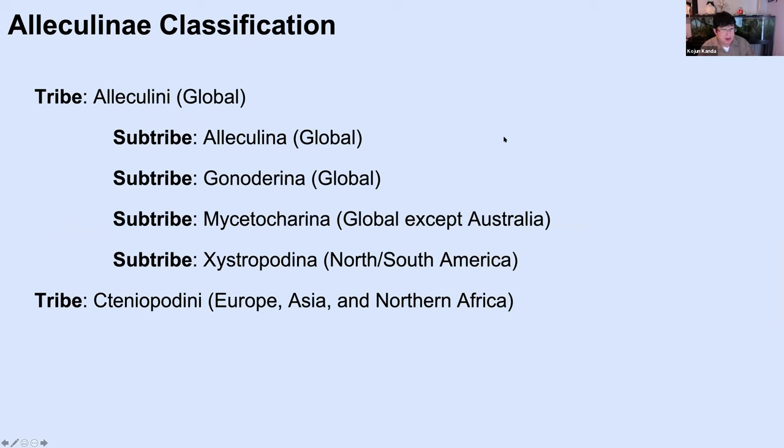So the tribal classification of the subfamily is fairly simple. We only recognize 2 tribes right now, the Alleculini and the Teniopodini. The Alleculini is divided into 3 subtribes that are pretty much globally distributed, but the Xystropodina is a subtribe that's restricted to North and South America. And the other tribe, Teniopodini, is strictly restricted to the Old World.